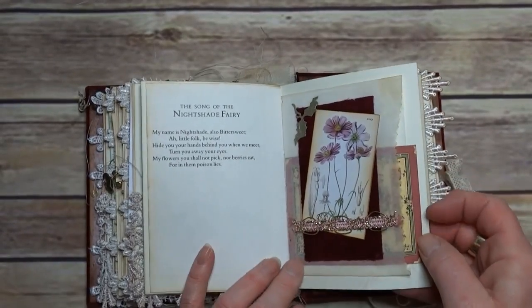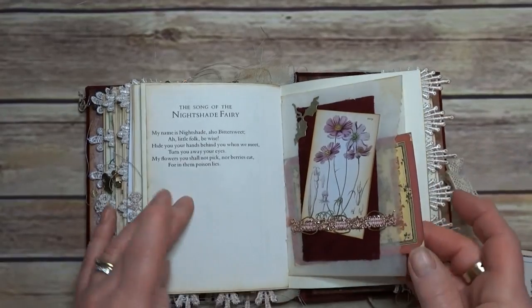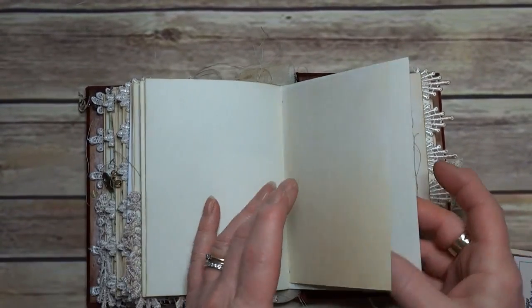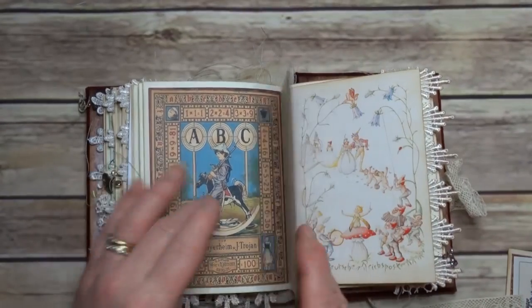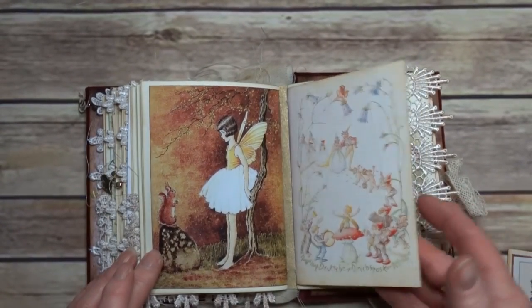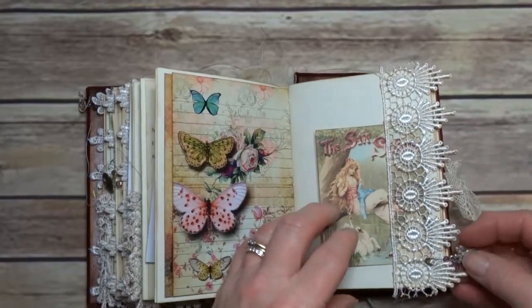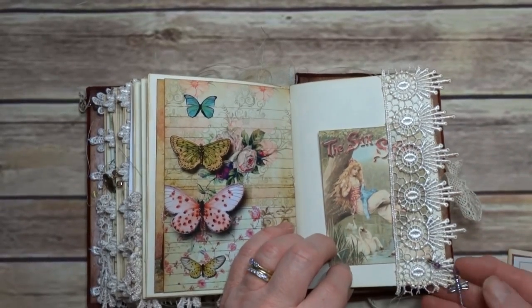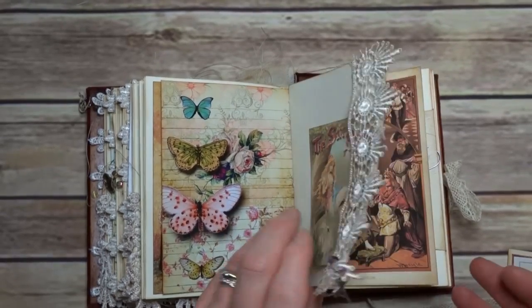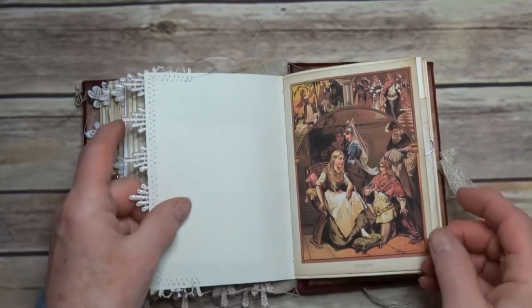A bit of a collage. Everything has to be kept small scale. The dragonfly. And the last signature. Tag and an actual dragonfly charm on that one. A little dangle. I hope you can see that. Yeah, there it is.